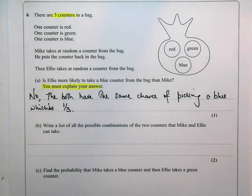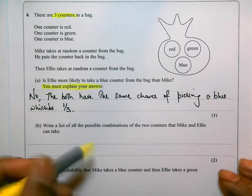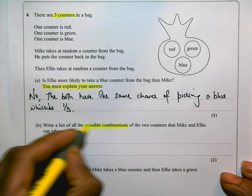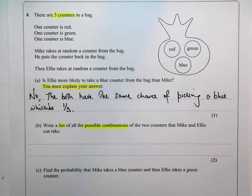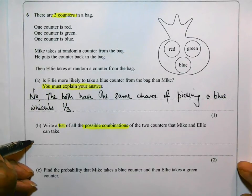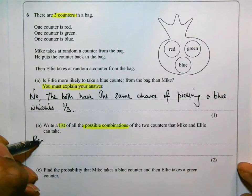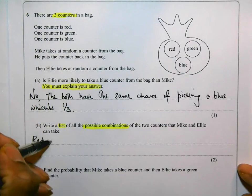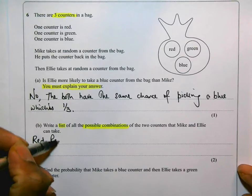Going on to part B, write a list of all possible combinations of the 2 counters that Mike and Ellie can take. So the important part of that question is all possible combinations, right? And they want a list of all the possible combinations. So I'm going to go through this in a logical way, because if Mike picks first, he can pick a red counter first. And if he picks a red counter first, Ellie could also pick a red counter. So red and red is one combination.